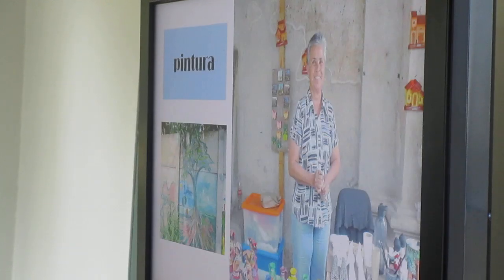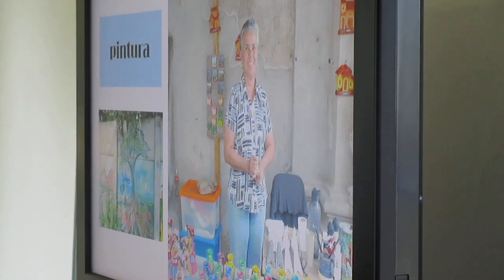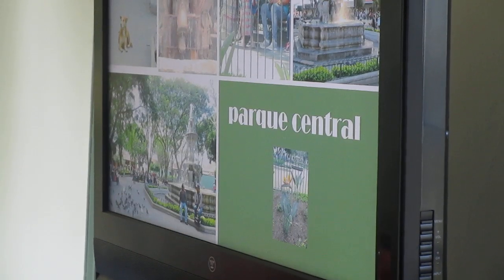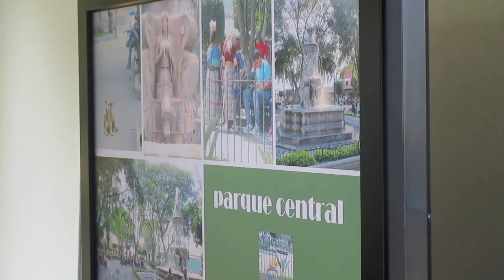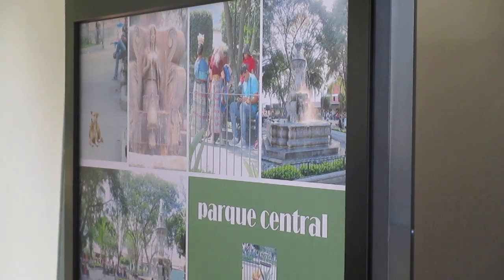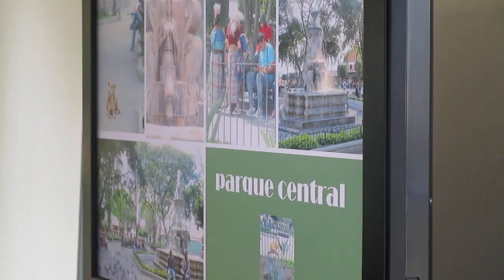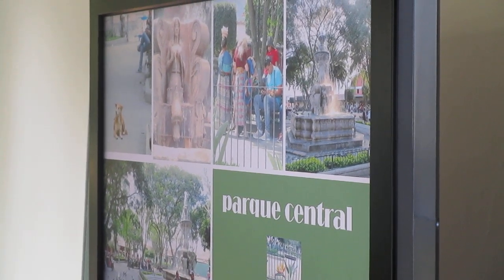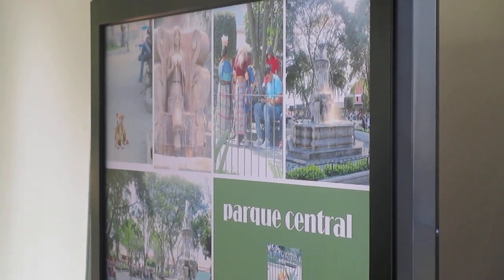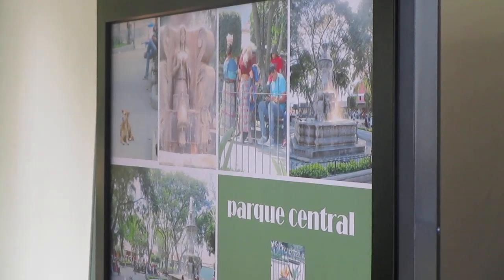All right. So this is another artist. She paints. So she painted all of those things. And this is a Parque Central where everybody hangs out, including the stray dogs. They take really good care of their stray dogs there. Everybody feeds them, and they have a program about once or twice a year. Vets come to town and they catch all the male dogs and spay them. So they don't have a huge population of stray dogs. They just keep the ones they've got in good shape.